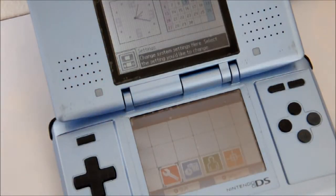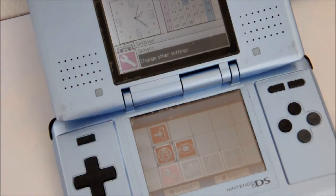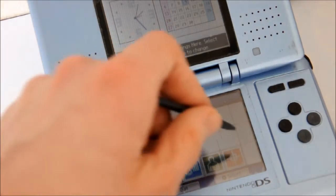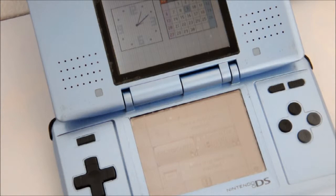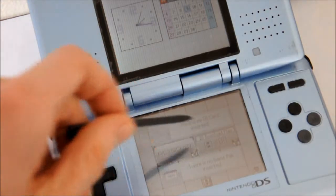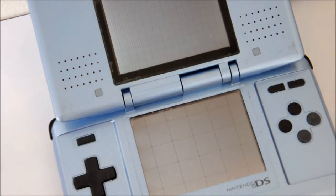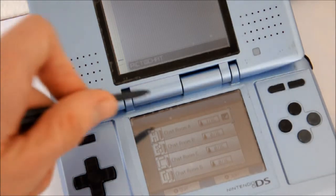You could change the settings obviously and recalibrate the resistive touchscreen. Use Pictochat, which was a kind of local chatting service where you could link your DS up peer-to-peer with another DS using the Wi-Fi and send messages and little pictures and all that fun stuff.